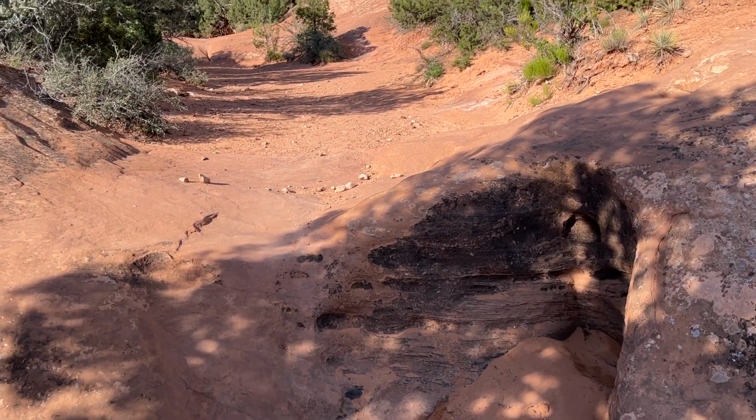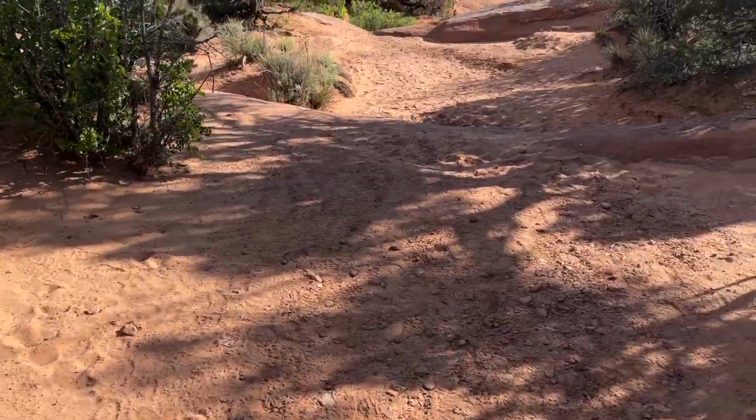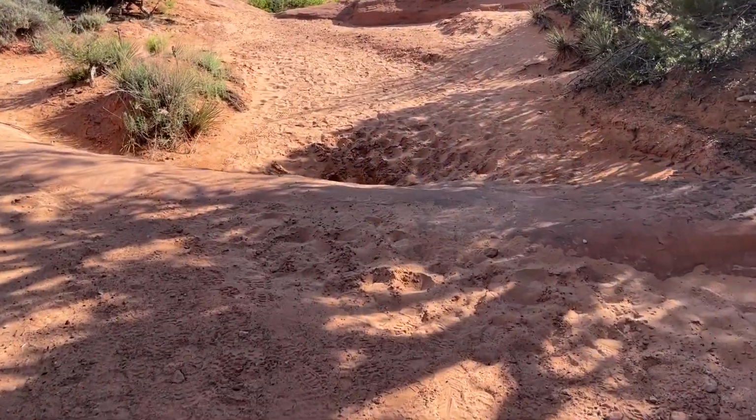Watch yourself out here, friends. I already took a wrong turn, got a little lost, but I'm back on the correct trail. I don't know where those footprints were going though. So far, lots of these big steps jumping down. So you gotta be willing to do a little sliding or a little jumping, that's for sure. Here's another one right here.